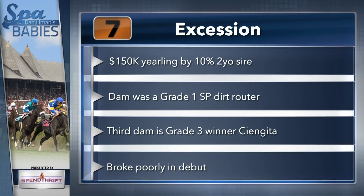This is a $150,000 yearling by Belmont Stakes winner Union Rags, and the dam was a Grade 1 stakes-placed dirt router. This horse just did not break well in his debut, way behind the eight-ball early, and really had no chance. Steve Asmussen excels second time out, but I just have a feeling this horse wants two turns. Yeah, I think there's a ton of routability in that female family. That's where the class is.